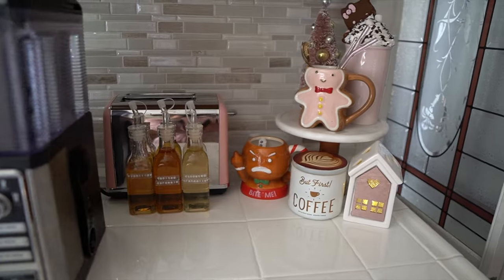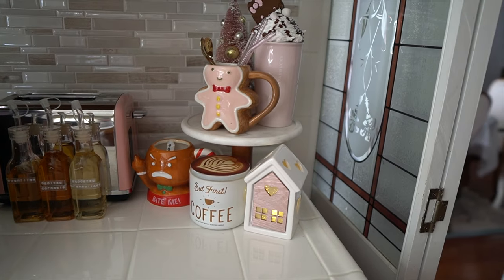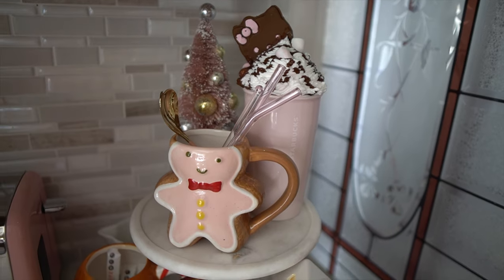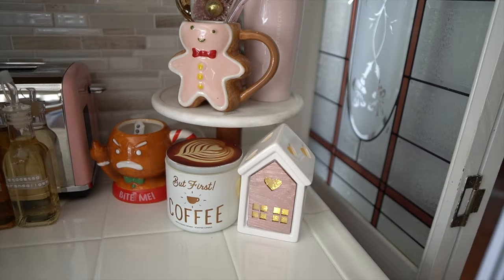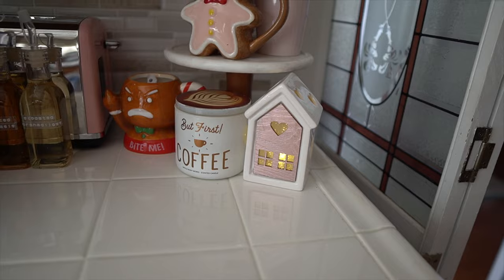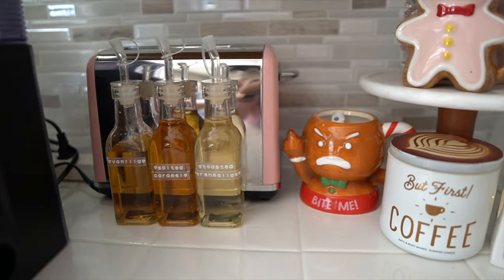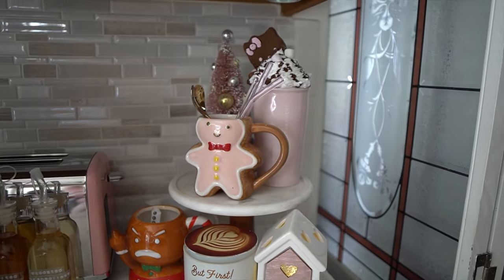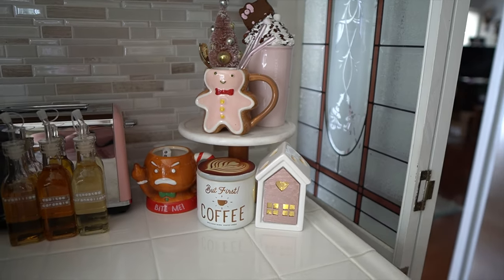Christmas coffee bar is ready. I'm so happy with the way it turned out. It's very simple, but you know, we have the holiday spirit. Added a few new additions. I think it looks so much better now. Earlier it was very plain and not very festive, but now we have the holiday spirit.